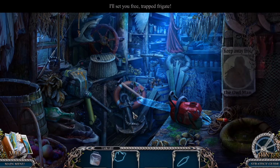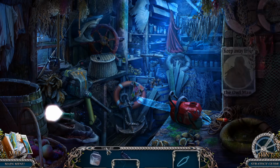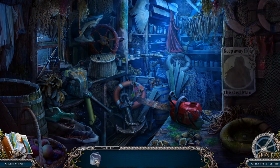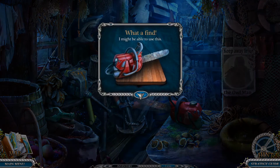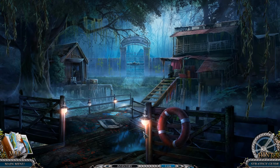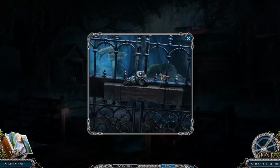I'll set it free. It's trapped. There we go. Got him. Handle. Now that feather business, it's not a feather. It was a buoy. And we have a chainsaw. All right. That's all we got going on here. Guess we're going up here.